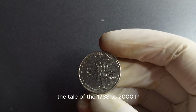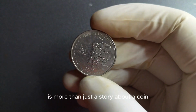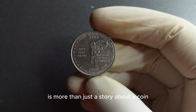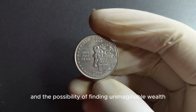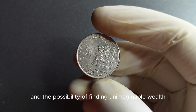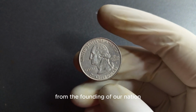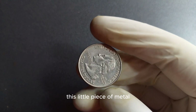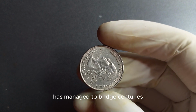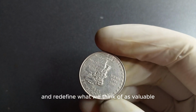The tale of the 1788 to 2000 P Mint mark Washington quarter is more than just a story about a coin. It is a story about history, mystery, and the possibility of finding unimaginable wealth in the most unexpected places. From the founding of our nation to the modern era of coin collecting, this little piece of metal has managed to bridge centuries, spark curiosity, and redefine what we think of as valuable.